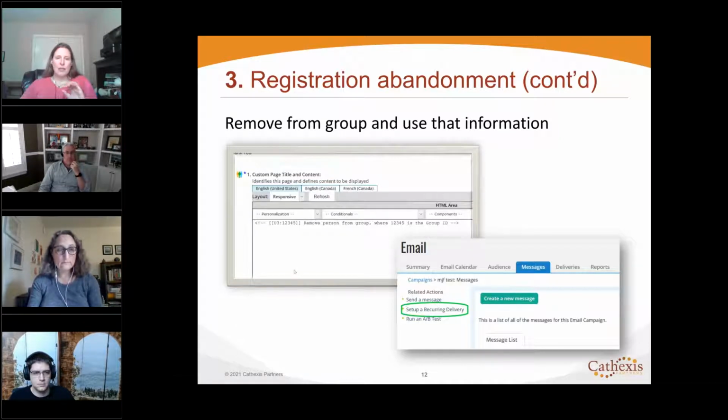And so anyone who is still in that group 1, 2, 3, 4, 5, we can set up a recurring message through email campaigns to target just those people and really encourage them either to take a further action or give them a help document or a phone number in case they had a technical issue with registration, but really communicate with them to encourage them to complete their action.